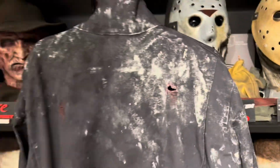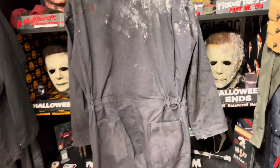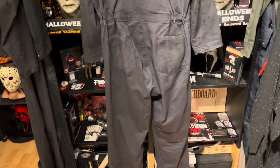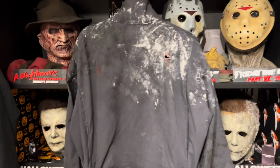But yeah, again, for the amount of time I put into them and at my skill level, I was pleasantly surprised because I didn't think they would turn out even that good. But anyway, I wanted to give you a quick look at all three of the coveralls from Halloween 2018, Halloween Kills, and Halloween Ends, just so you can sort of see the differences.